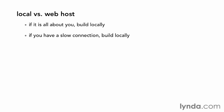However, if you're going to have a client, and you're going to have people help you with the website, you might want to consider building on a web host. I build all of my sites on a web host personally, because I'm always working with distant collaborators and clients.